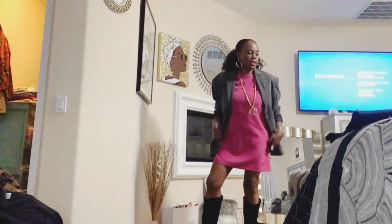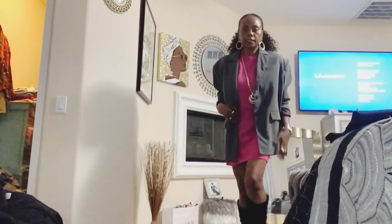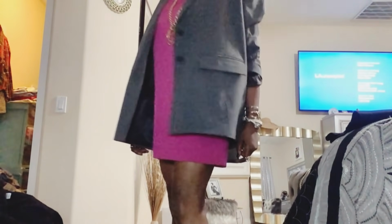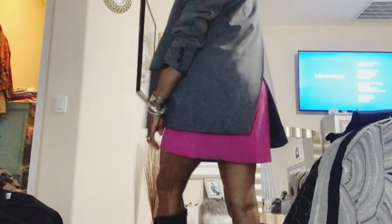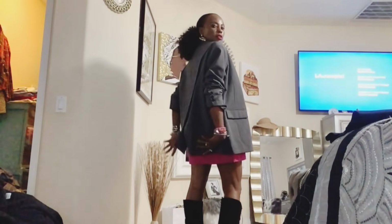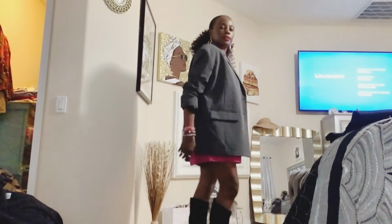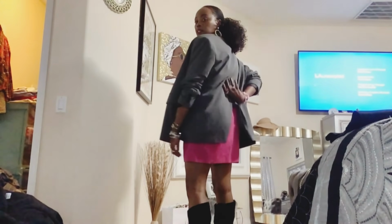If I don't want to do the Zara jacket, I could do a men's blazer. But I'm liking this. I will try it with a men's blazer too. This is the Zara women's. I love the fact that it has that little split thingy going over there. Nice, nice, nice. Looks like a crisscross.